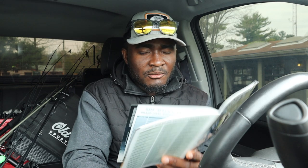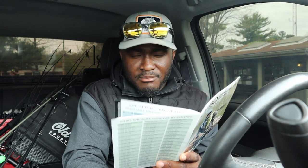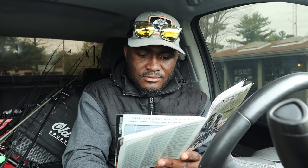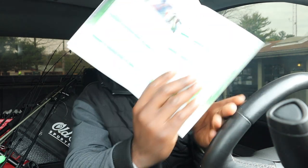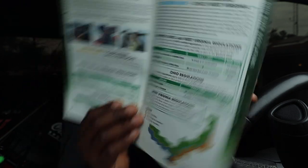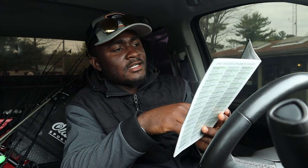But I'm going to go ahead and call them, verify before I actually start fishing. Because it's actually in here in the regulation book. I don't know if you guys can see, but I'm gonna go ahead and call them, verify before I actually go out there and fish. I don't want to do anything where it's gonna be a big problem. So let's go ahead and do that, and I'll get back with you guys.